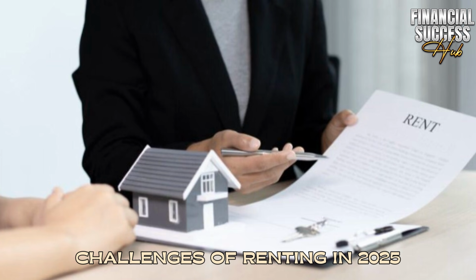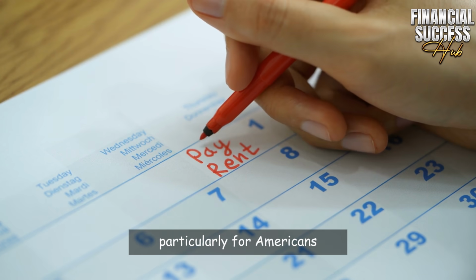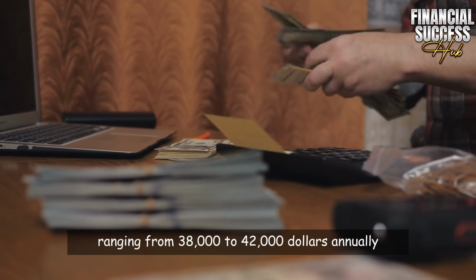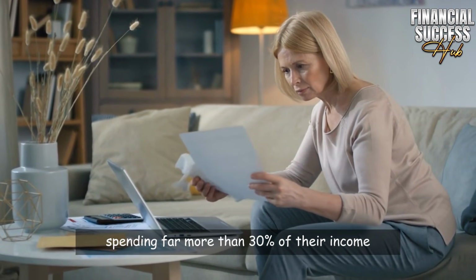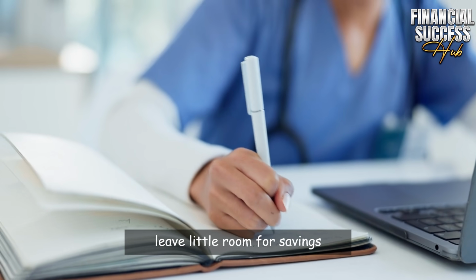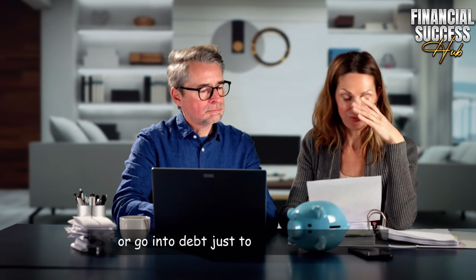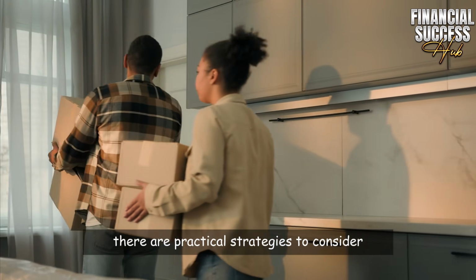Challenges of renting in 2025. Renting in 2025 presents significant challenges, particularly for Americans trying to adhere to the 30% income rule. With median incomes ranging from $38,000 to $42,000 annually, many renters find themselves spending far more than 30% of their income on housing. High rent prices, coupled with stagnant wages, leave little room for savings or covering other essentials like healthcare, transportation, or groceries. This financial strain forces many renters to make tough choices or go into debt just to meet basic needs. If you're struggling with rent, there are practical strategies to consider.